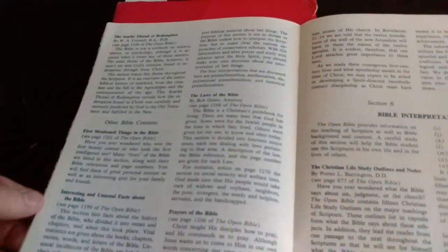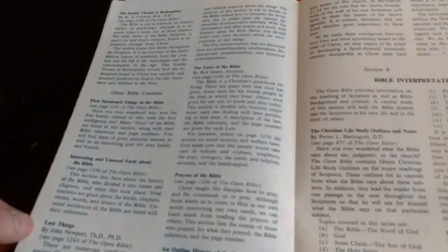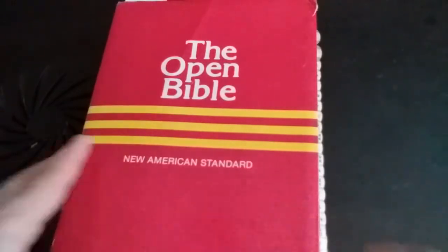First mentioned things in the Bible. This is a cool section. Interesting and unusual facts about the Bible. Then it has the last things, eschatology, the eschaton, the laws of the Bible, prayers, an outline history of the 12 apostles. Talks a little bit about hermeneutics and Bible interpretation, how to witness, and a guide for Christian workers, which will help in our evangelistic efforts.